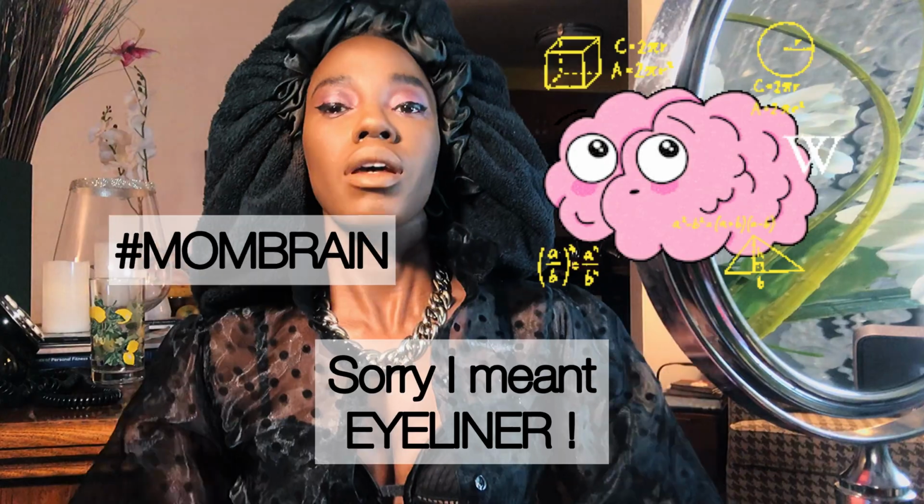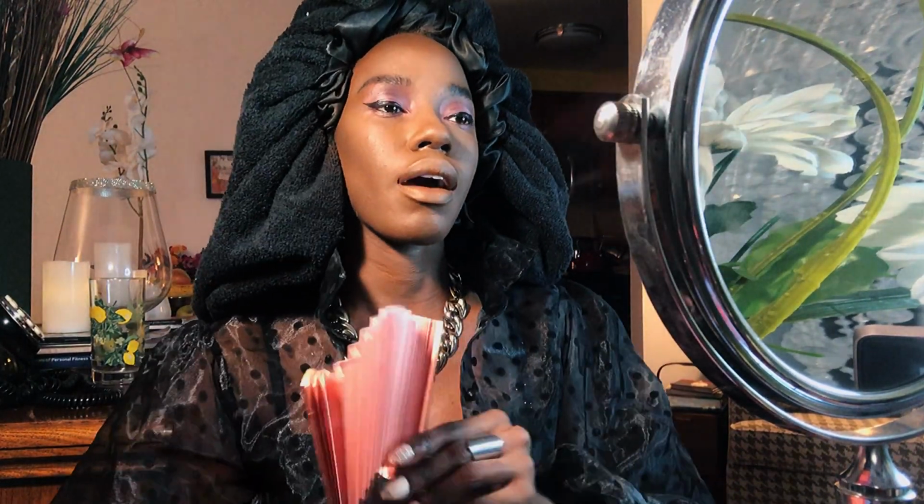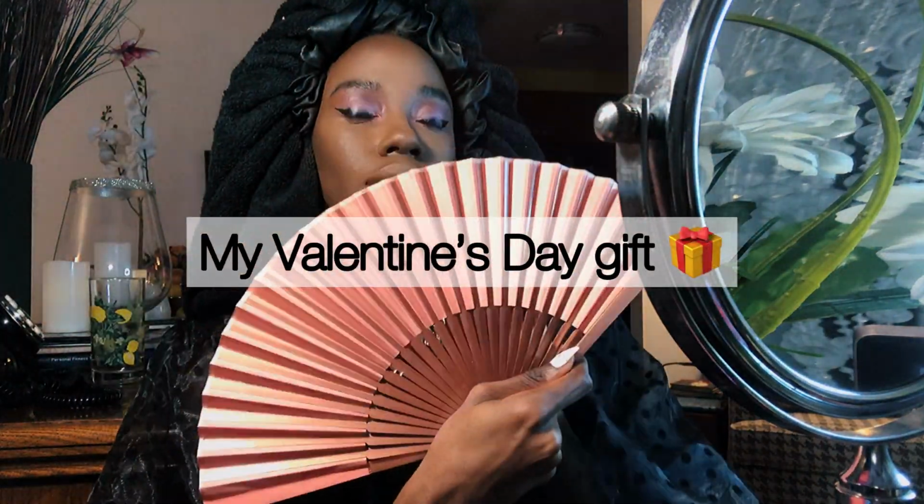Okay, now I have to let my mascara dry. I'm using this beautiful fan I got from Sephora. Isn't it gorgeous? I'll link it down below. It's just beautiful. My first time using these eyelashes, so I hope they look okay.